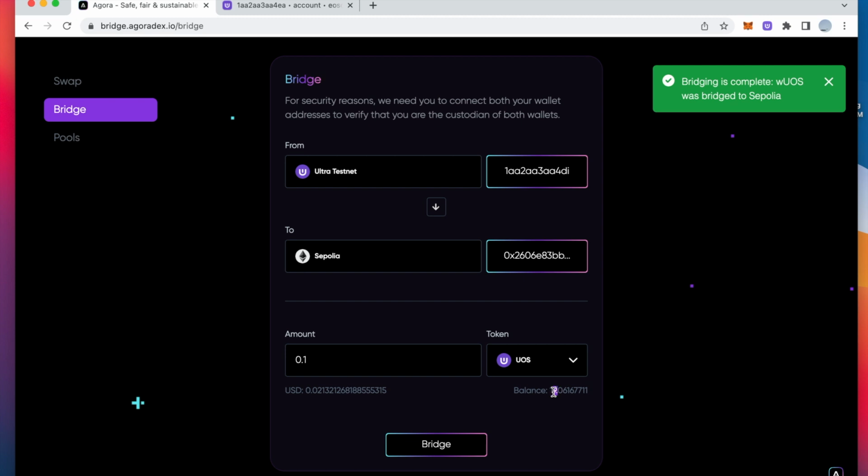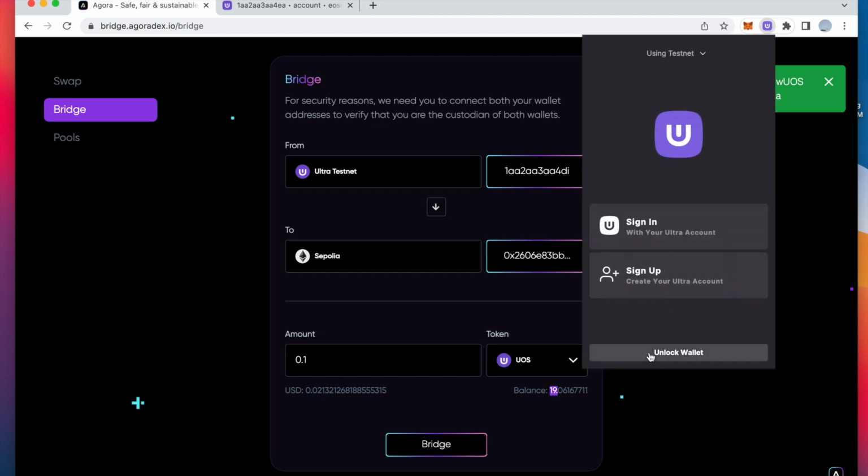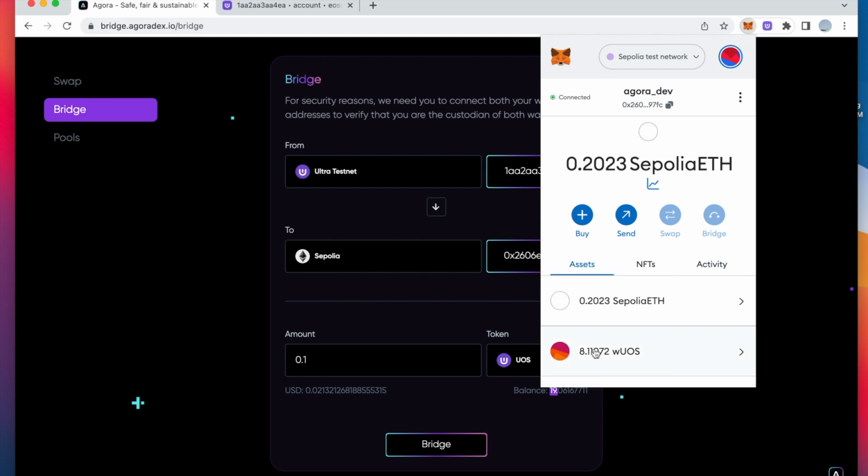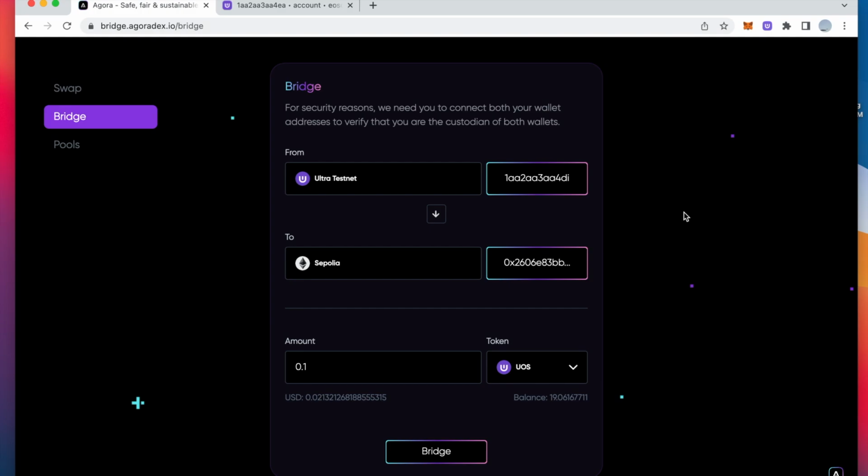As we can see, yes, the amount of Ultra token has decreased on the Ultra testnet. We can verify it as well in the wallet. Perfect. We have an increased amount of wrapped Ultra in the Sepolia testnet. Great. To sum it up, we managed to bridge assets from Sepolia testnet to Ultra testnet. Then we used the DEX to swap wrapped ETH to Ultra token, and then we bridged the Ultra token from Ultra testnet to Sepolia testnet.